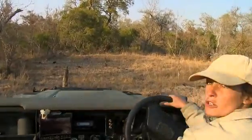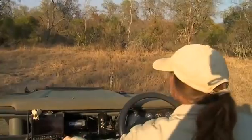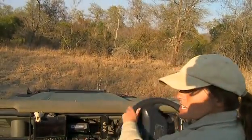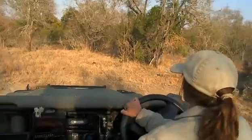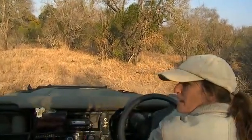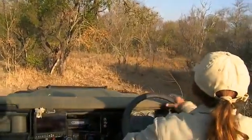It's amazing how when you're really, really looking for an animal, your brain finds it for you. But the one thing I will say is that usually when you react as quickly as Brian did, in the way that he did, that's usually a good sign. We're not going to give up just yet. I'm going to go back to where we saw the lion log and just get our bearings again.